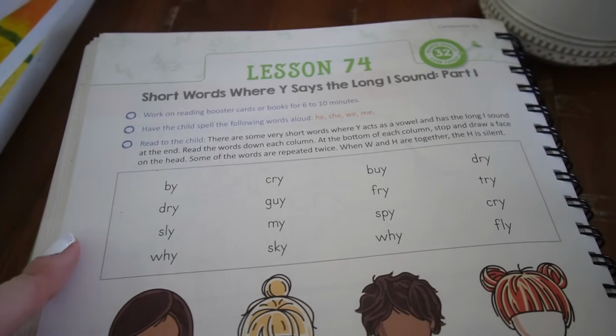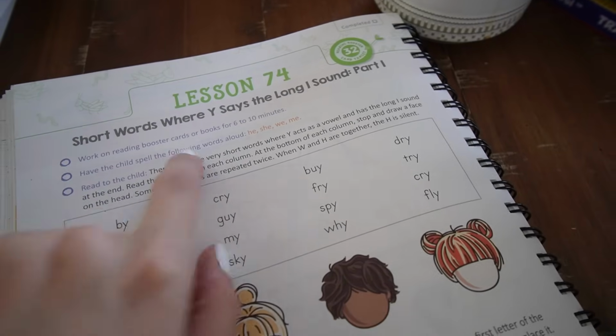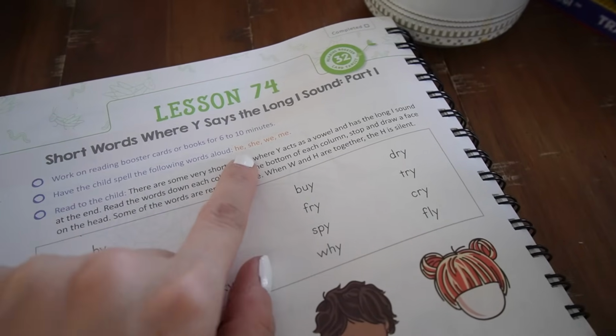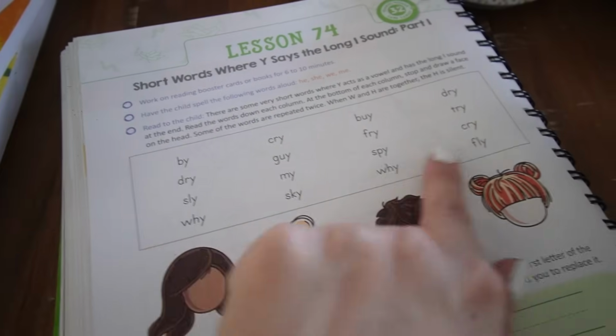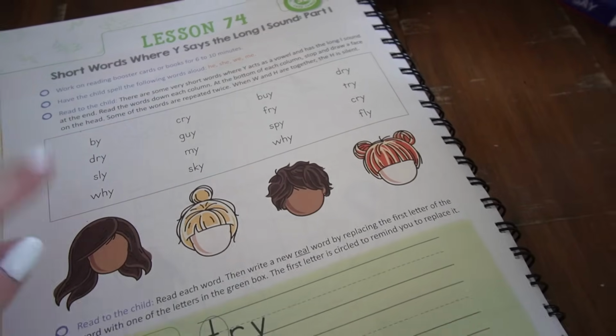And these are some of the concepts that we are working on. This says at the beginning to work on the reading booster cards for like 6 to 10 minutes. It says have the child spell the following words: he, she, we, me, which Riley can do at this point. These are all words here that she'll be reading. There's probably like a little prompt here and like an activity or something that she can read.